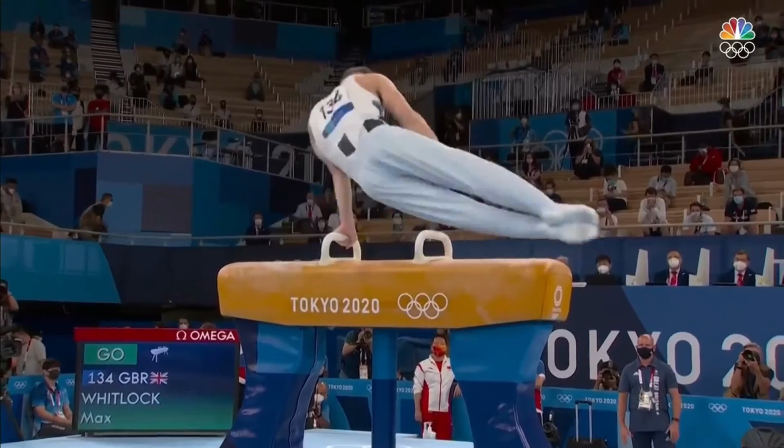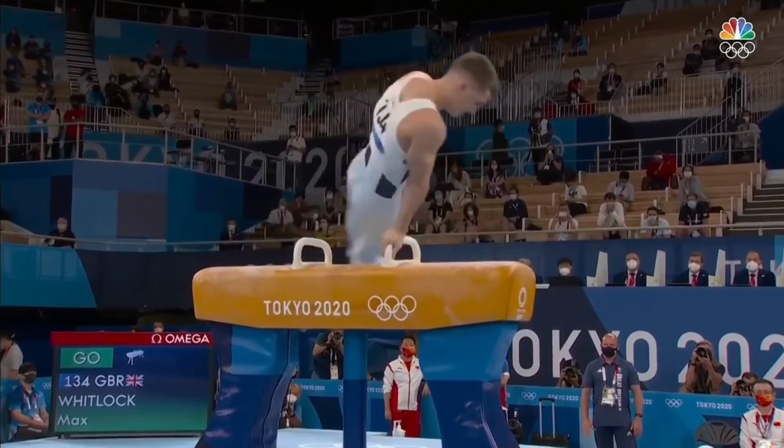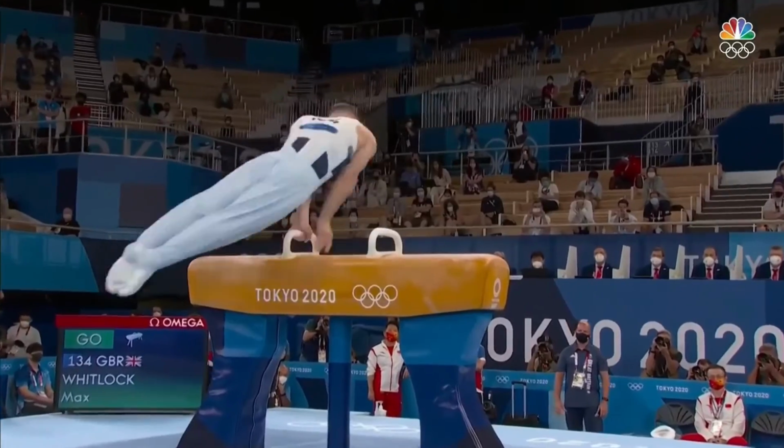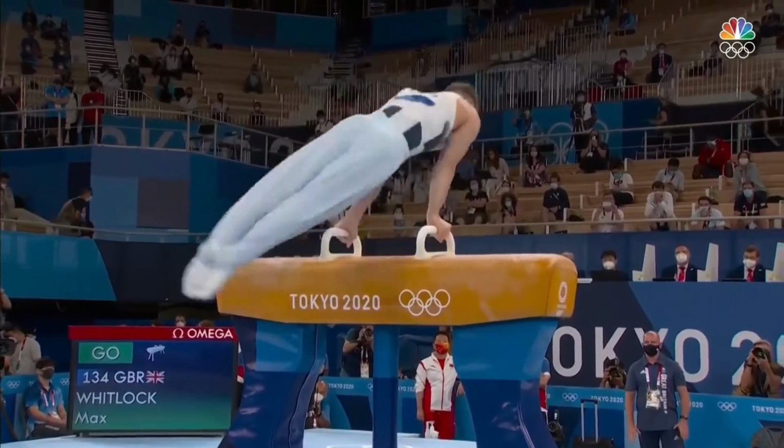Max has a very solid, clean, and controlled swing that allows him to do incredibly difficult skills. His lack of toe point does stand out to me and change his overall look of his pommel horse work. Again, Max does so much one pommel work so comfortably and controlled, he never appears to struggle with his balance.